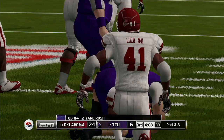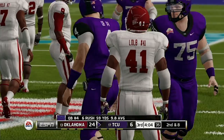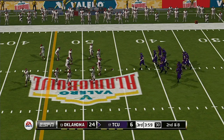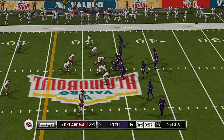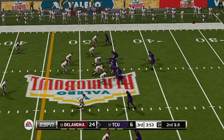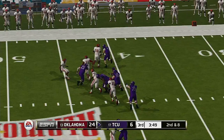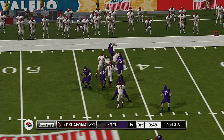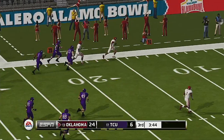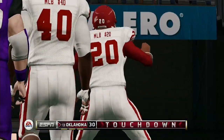He fights forward to about the 46. That's good for a gain of 2 yards. That makes it second and eight from their own 46-yard line. He's on the run. Fumble! Picks up the fumble. He's at the 40. Inside the 30. The 10. He'll take it all the way for the touchdown.